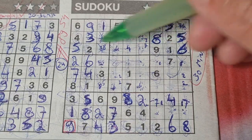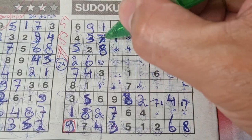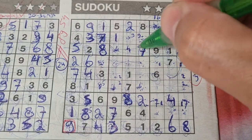7 and 8. We have 8 now in the second row. No 8 there. 8 should be here. And a 7 goes there. Mark those two boxes with the 7. We have a 7 now in the second row. So no 7 there. 7 should be here.